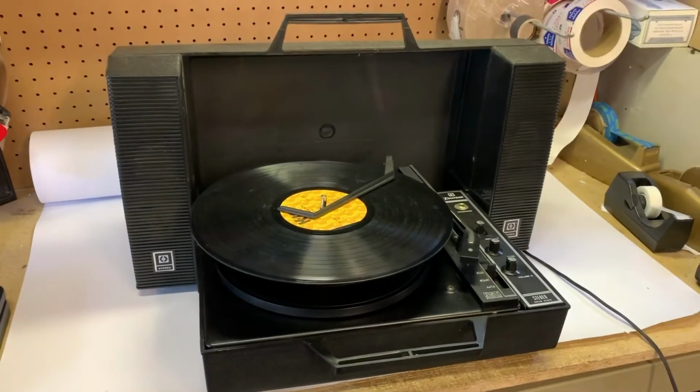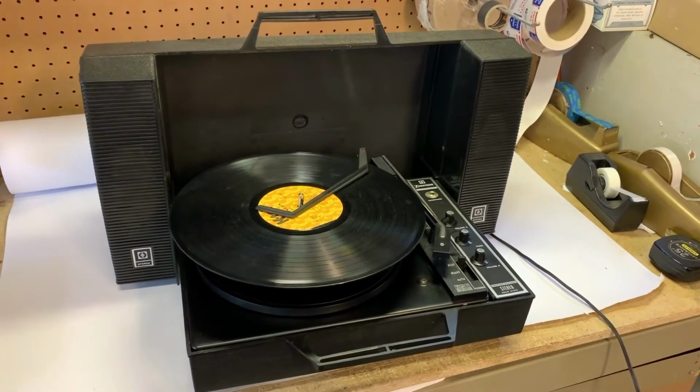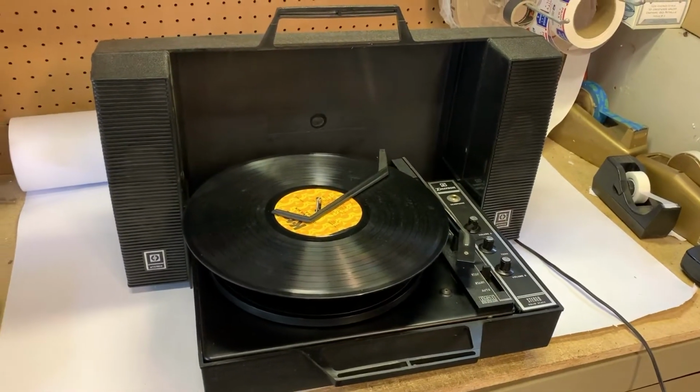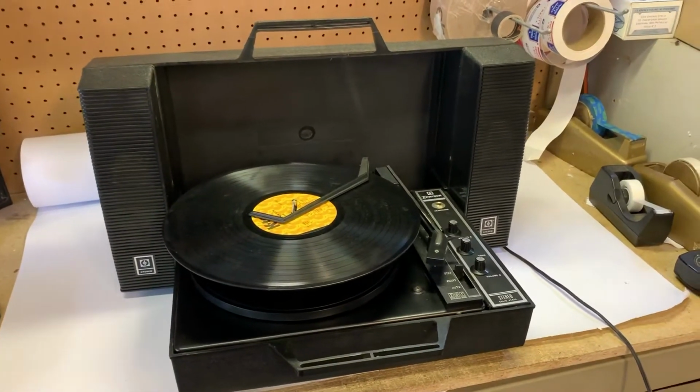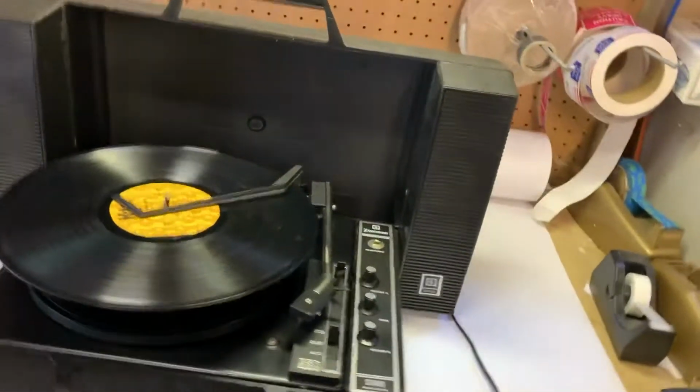They wanted $25, and I finally got them down to $10 on it after plugging it in and showing them that it didn't work at all. But I took it apart and cleaned it all up, got it working real nice.